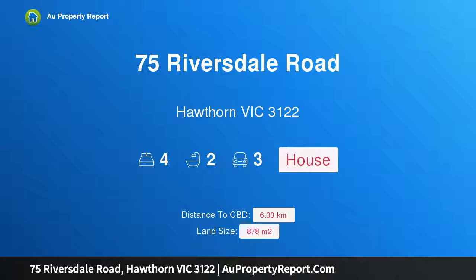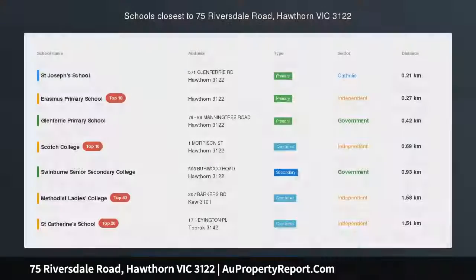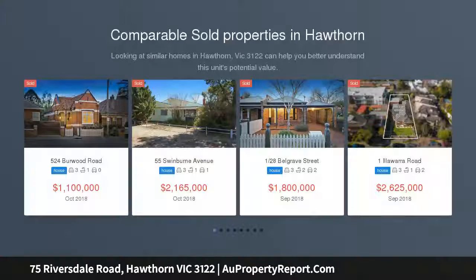Hi, I am glad to introduce property 75 Riversdale Road, Hawthorn, Victoria, 3122. Renovate or develop in residential growth zone, structurally sound, spacious and offered in essentially livable condition.